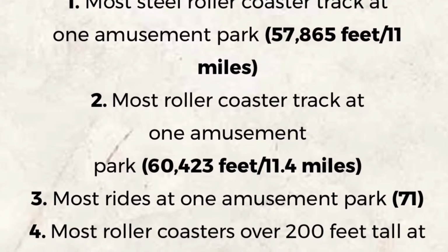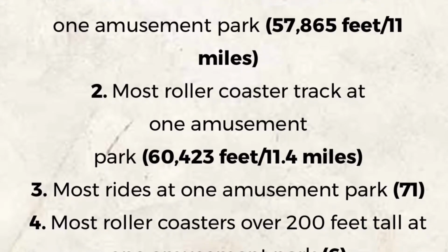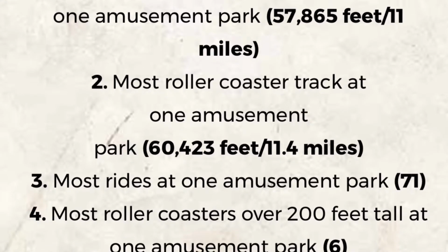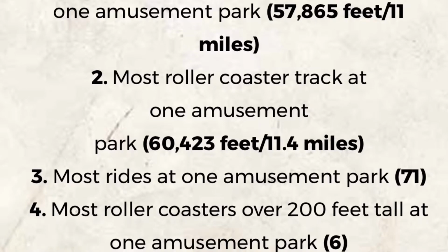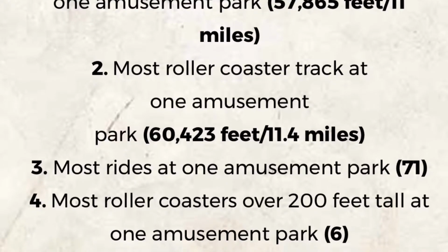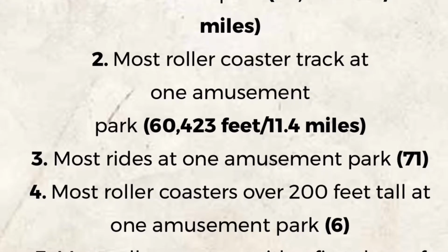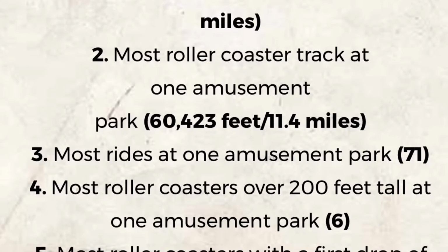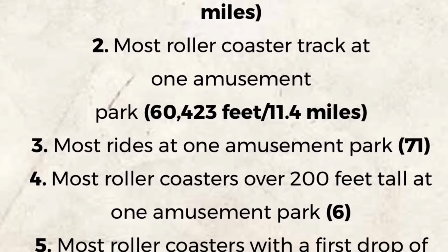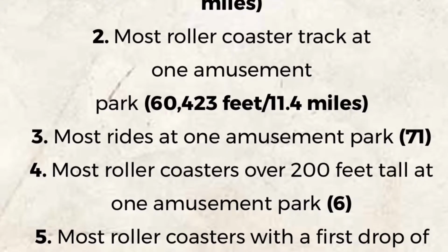Let's just take a moment to soak that in. Cedar Point has 6 roller coasters over 200 feet. Most amusement parks at most have 1. Some don't even have one over 200 feet. That's insane. Cedar Point just can't outdo itself. Just like when Valravn was built, Gatekeeper had the tallest inversion, and Valravn had the second tallest inversion. Cedar Point cannot outdo itself.